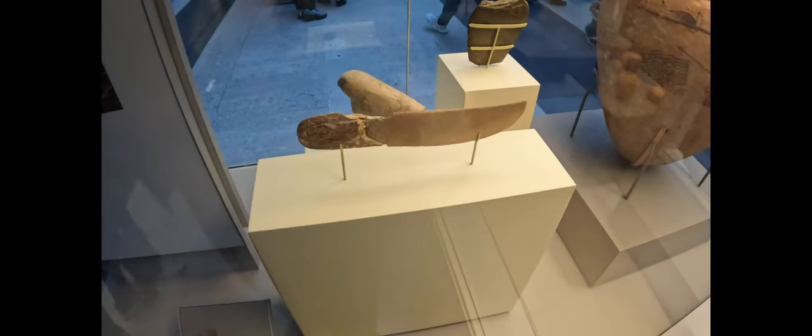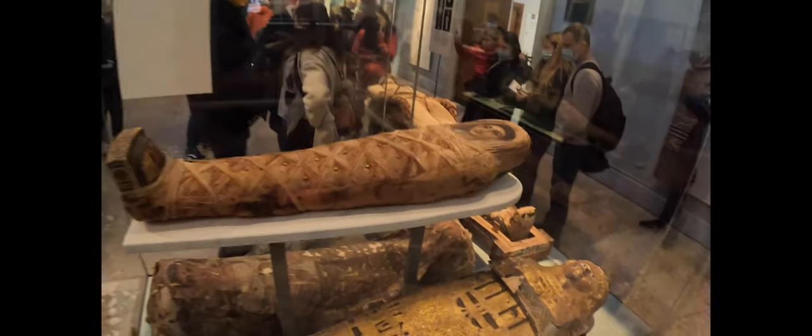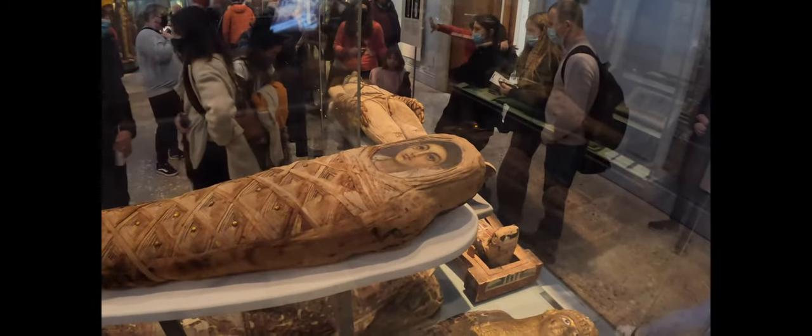You've got this amazing knife here with loads of different animals inscribed on the edge of it. And there's a fantastic little scorpion down there. Got these crazy little boat models there. Over here you've got these really cool mummies, some of them done in their Roman period, that's why they've got those paintings on them.